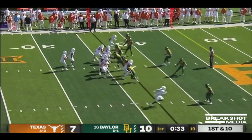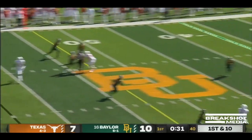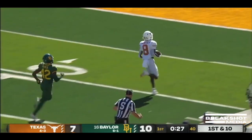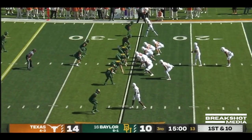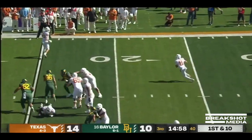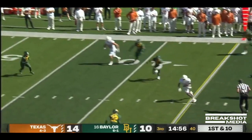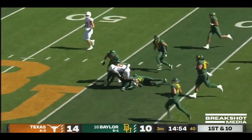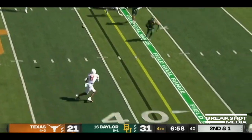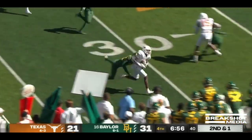Efficient offensively as they normally are in the first quarter. Thompson going to take a shot downfield, wide open, and in stride is Worthy. Thompson, who averages 132 rushing yards per game, just 15 so far today. Thompson starts off the second half with a completion as he gets. Here's Worthy.